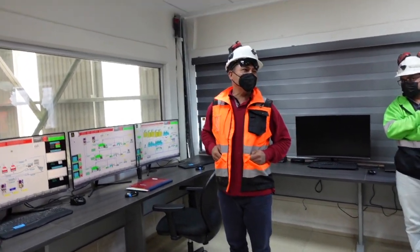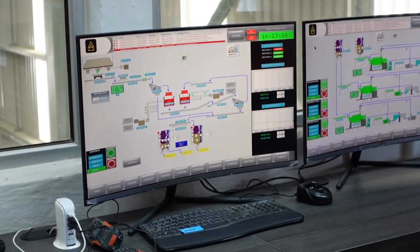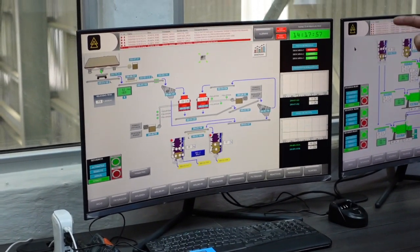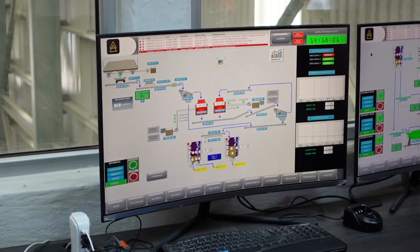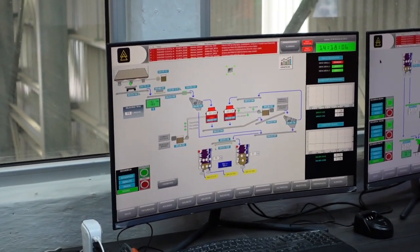This is the control room. From here we have the crusher. Everything is automatic. We run the plant from here. At the moment, this one and the cone crusher, both are stopped. It's red because it's stopped, blocked because it's in maintenance.